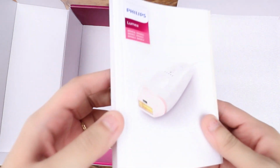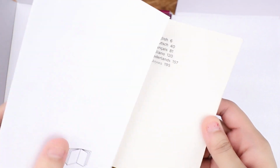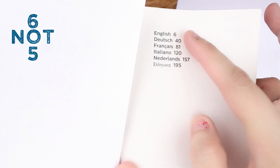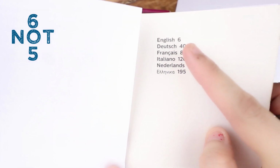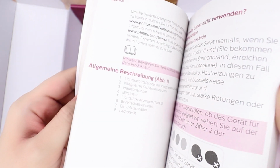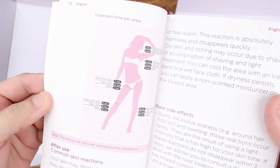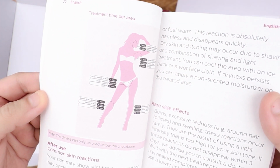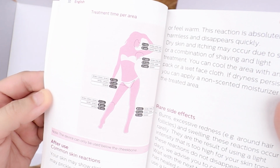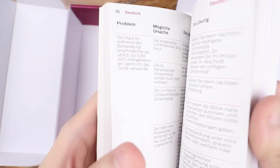And it comes with this manual, which is there in 5 languages. This manual can be read in 5 languages, as you can see right here. That's how it looks from the inside. Each and every detail, their troubleshooting details, how to use it, what areas you can use it, face, underarms, your bikini line, your legs, almost the entire body it covers.